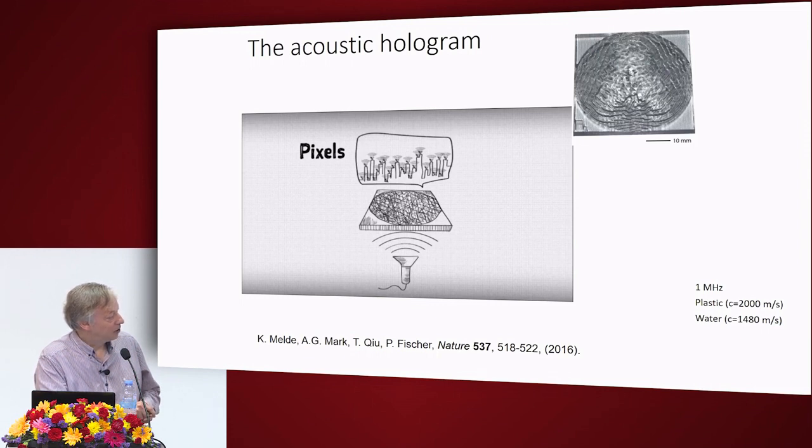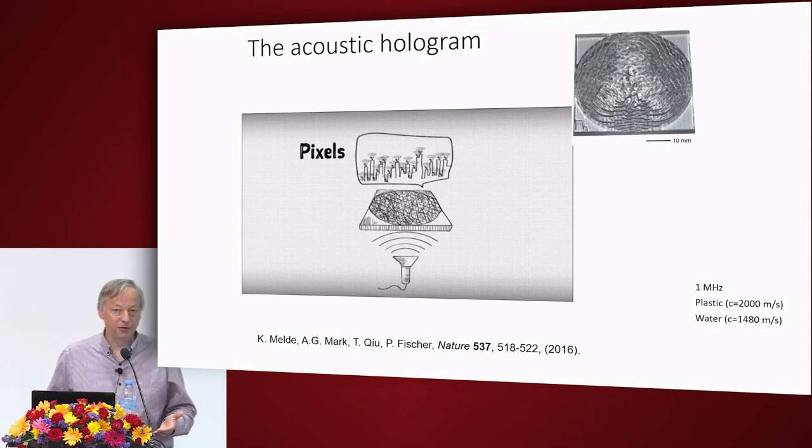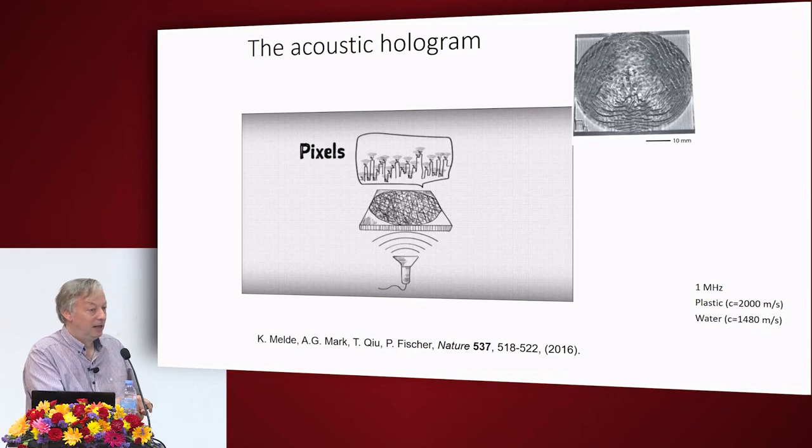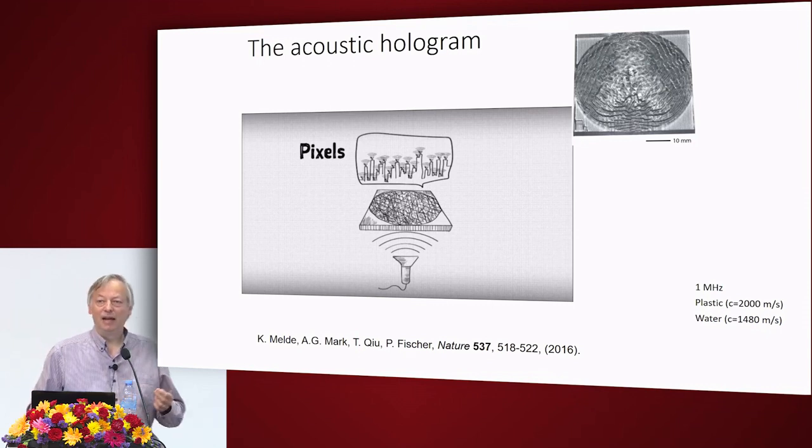it'll be immersed in water, and depending on whether it goes through the plastic or the water, there are different sound speeds. So by changing the relative amount of plastic or water, you locally fix the phase that comes out. So you vary the phase. So therefore, you basically have, at each point, a unique phase.